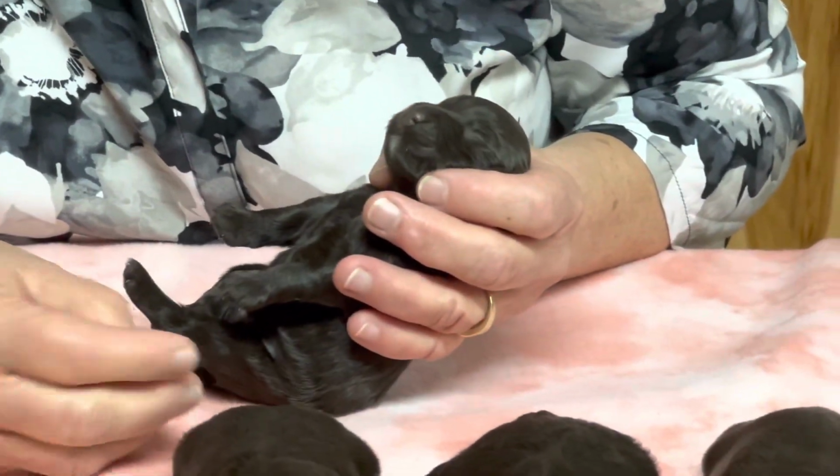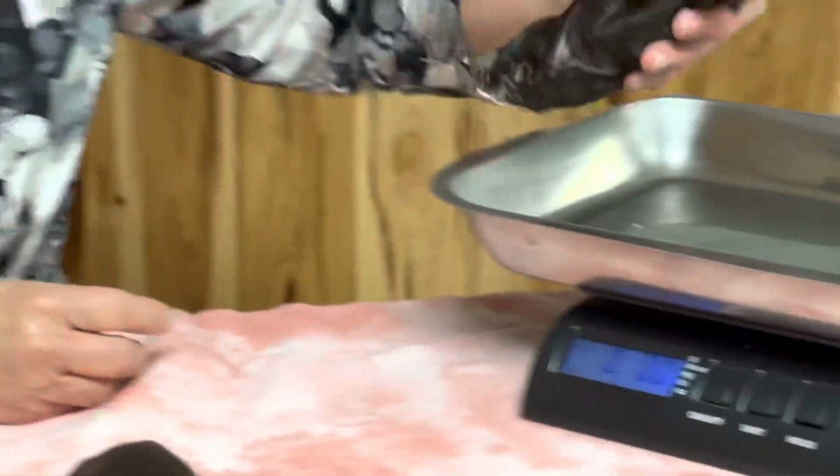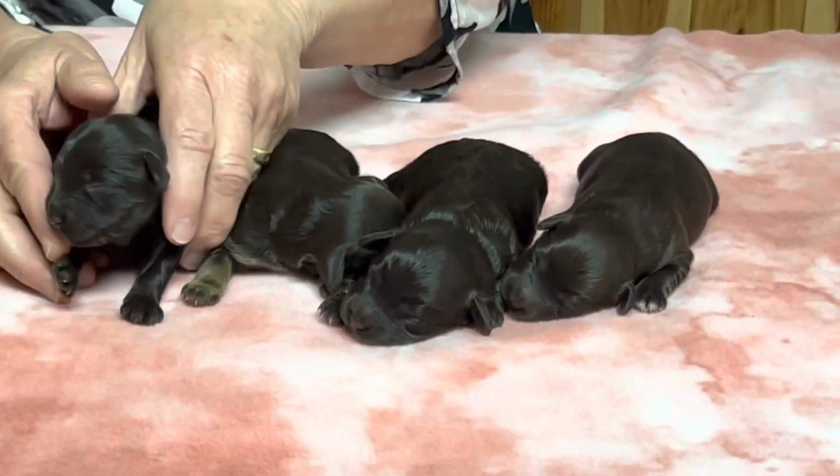Are you sleepy? She says, I don't care. Just hold me and let me sleep. All right, we're going to weigh her and see what she weighs. She's 11.2 ounces. So that'll give you the skivvy on these guys for Bridget.